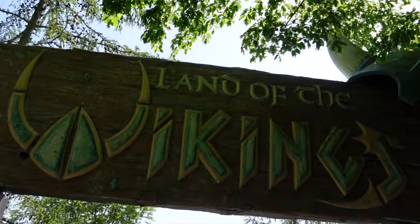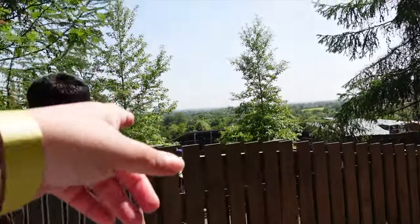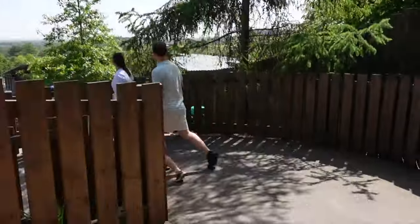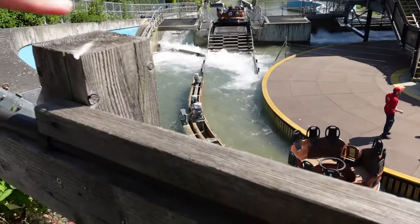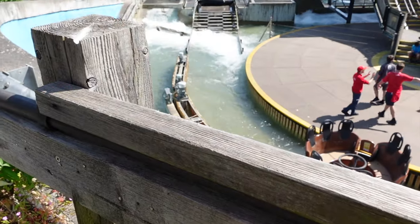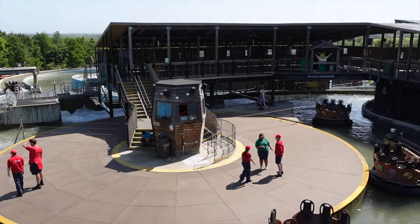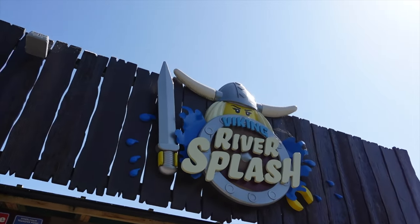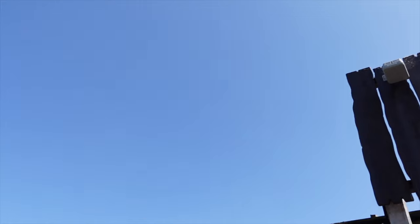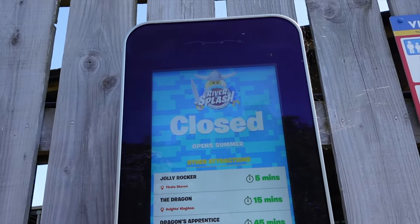Okay, so the first land we're entering is this one here, the land of the Vikings. Mahi just said there's one ride here. It might be a water ride, I don't know. Not sure if I want to get wet straight away, but we will see. Well, this is the ride here. It's like your traditional water ride, and you will probably get wet on here, but by the looks of it, it's not actually open yet. I think my friend Sophie just checked, and maybe it opens up later. They're just doing tests on it for now. This attraction is called Viking River Splash, and I love the logo for it. And we just found out that it's actually closed all day today. You can see it there: closed, opens in the summer.